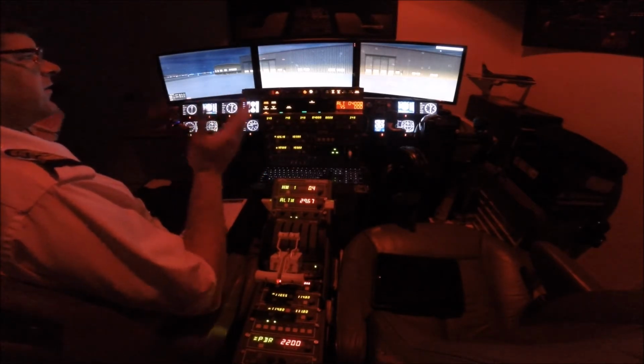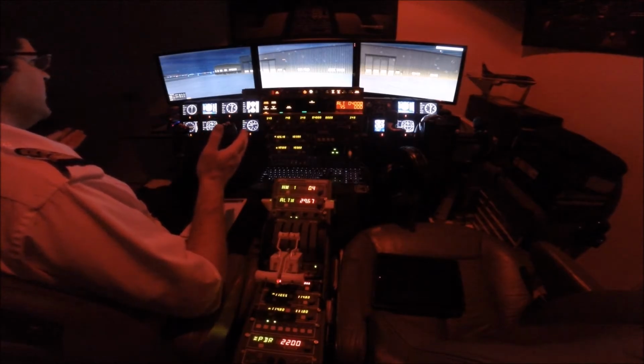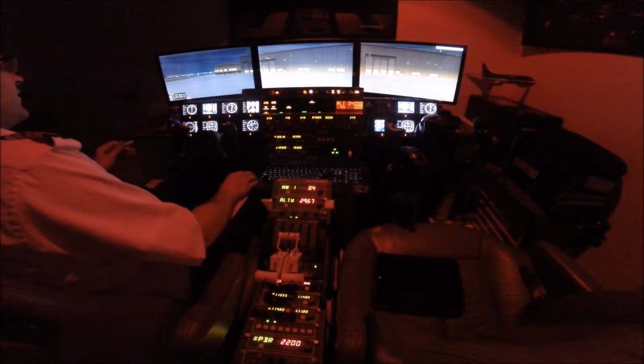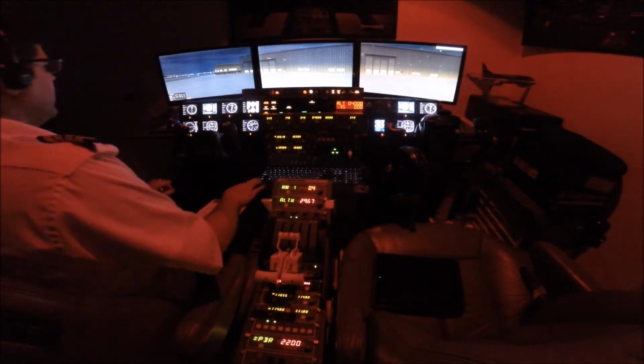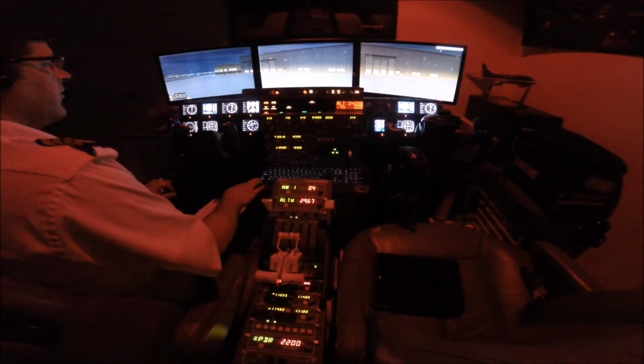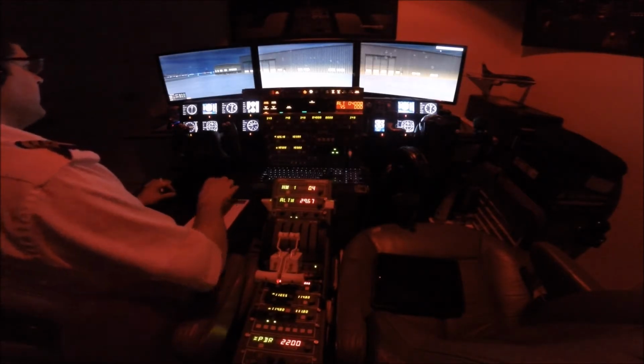Quick correction, we're not in St. Louis, we're in Louisville, Kentucky. Get that straight. So I know where I am, but I'm still going to Madison. Louisville clearance, Gulfstream 4800, looking for IFR clearance to Madison.